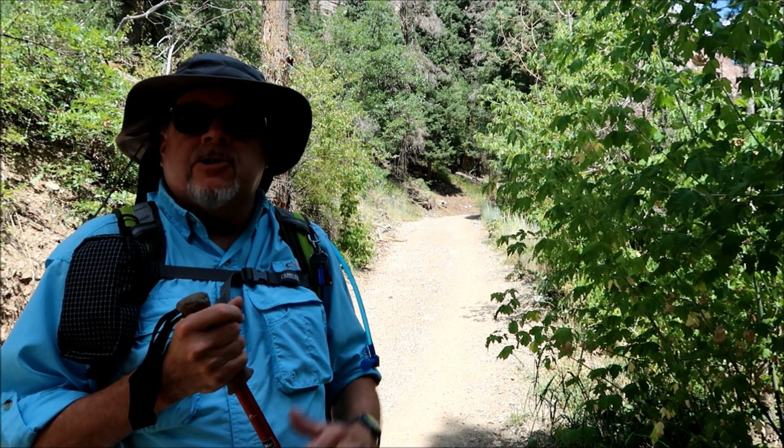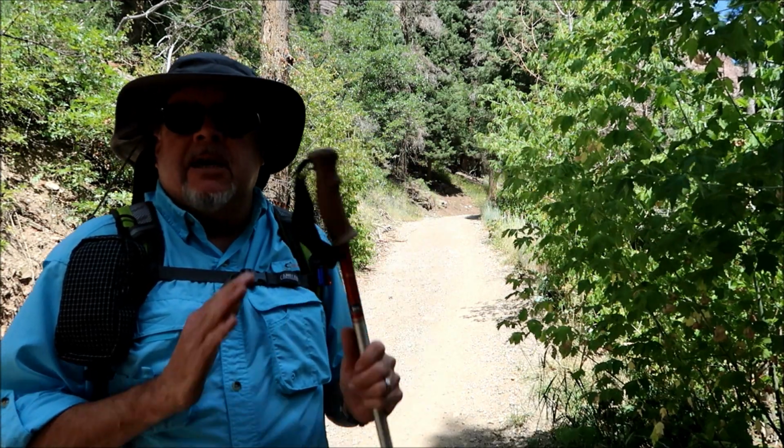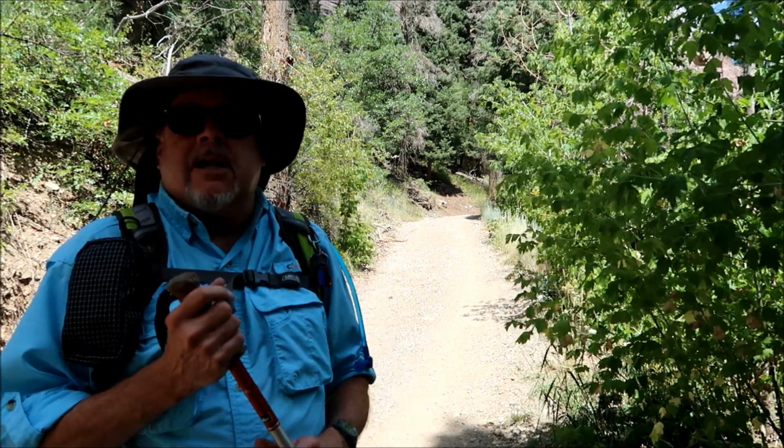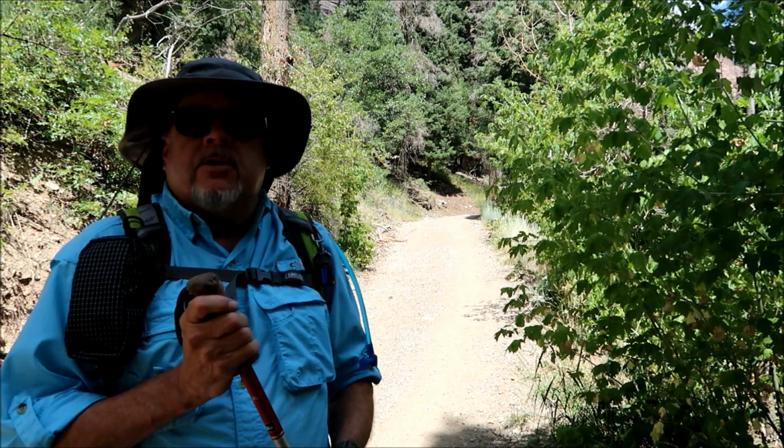You're going to need some good hiking shoes. Make sure you got some poles. These poles saved me probably a dozen times today. This trail is dry, sketchy. There's some rocks and things like that. You can hurt yourself. Got to pay attention to what you're doing.